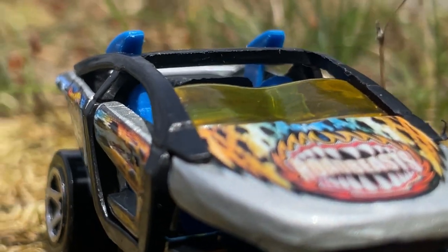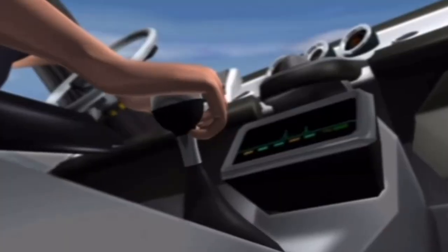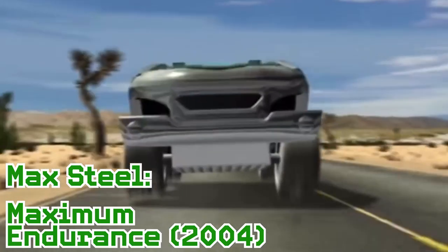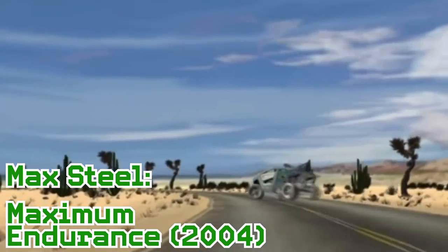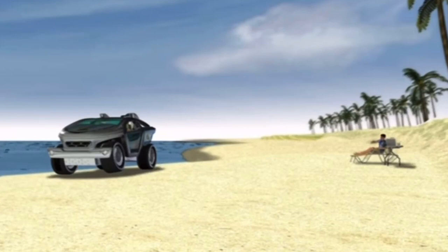As compensation, here's a useless little tidbit of information about Motocrossed. It actually makes a cameo in a Max Steel movie, which was also animated by Mainframe as well, who made Hot Wheels World Race.